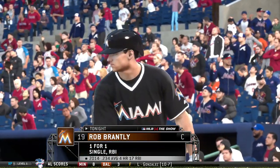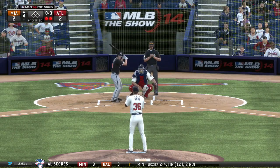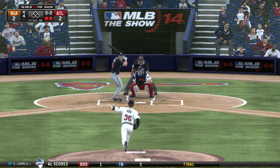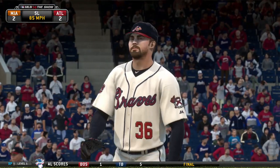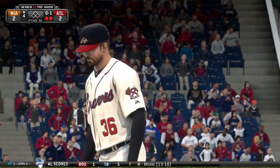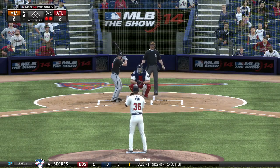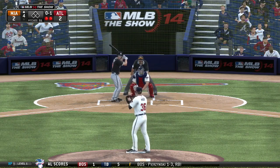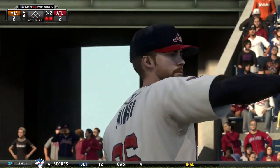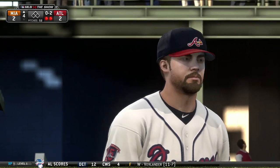Rob Brantley will stand in, an RBI single in his first appearance. They set the target in, and this finds the inside corner for strike one. That's taken. Now it's 0-2. Yeah, he came with a little bit of a different look that time. This pitch is also in there knee high, and now they've got him behind in the count, 0-2.